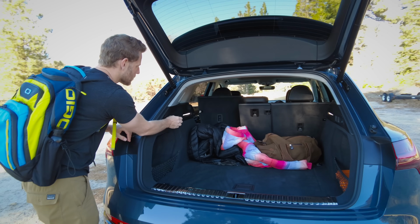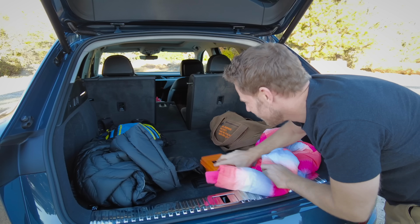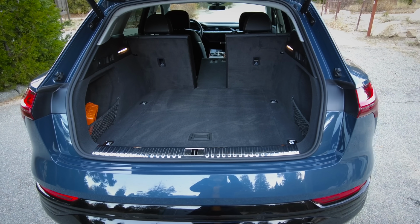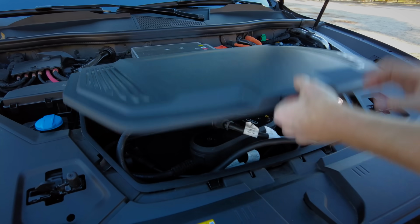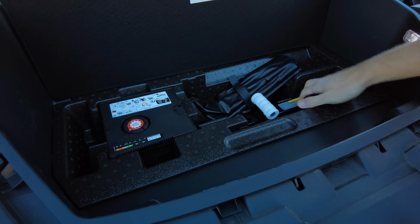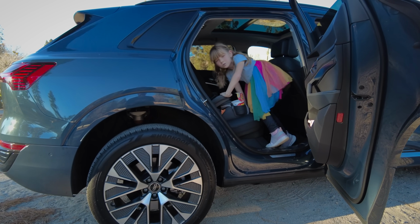I also like that you've got the rear releases for the seat backs, so you don't have to go around to the side to flop those down. And the 40-20-40 split setup for the rear seat backs means you can have a long item coming down and still have 4 people in normal seats. Underneath the load floor, there's also a temporary use spare, and then interestingly, if you go up front, there is a frunk. Underneath that frunk space, there's also a tire air kit, and I kind of like that they included both.